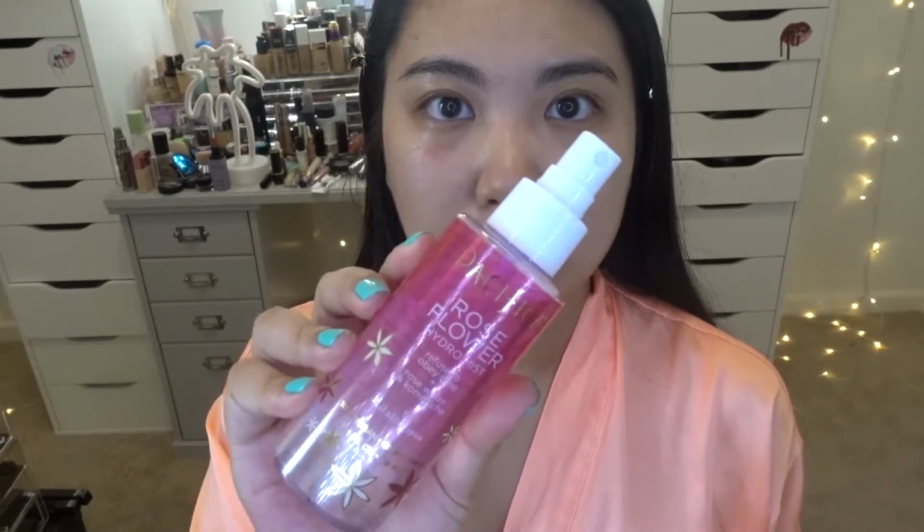So first, I'm using the Pacifica Rose Water Hydro Mist to moisturize my skin. I really love this mist. It is a rosy scent, so it's very soothing, and also it's very hydrating so that you can give your skin a boost. So I always make sure before I apply makeup, I do enough skincare so that my skin is really plump and hydrated and ready to go. So this is the first step.